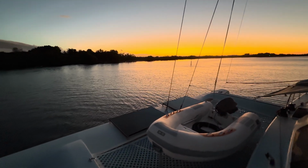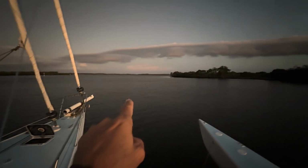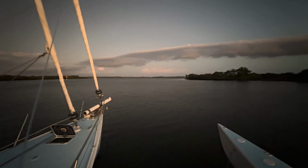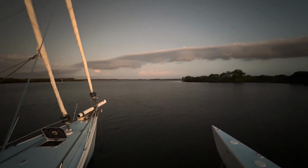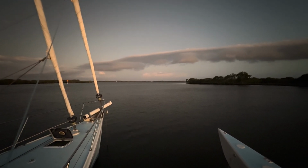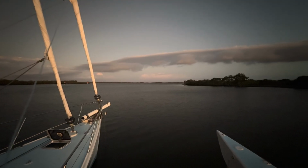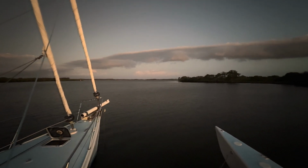Just over there towards that lightning is South Stradbroke Island. And we can hear the surf breaking on the far side of it. It's probably only about 1.5 miles, maybe 2 miles away, because the breeze is blowing from this direction. You can hear the noise of the waves on the beach.